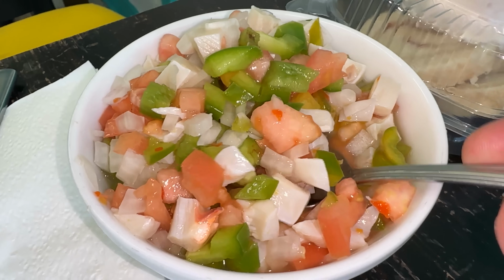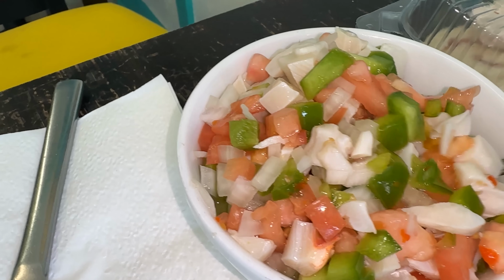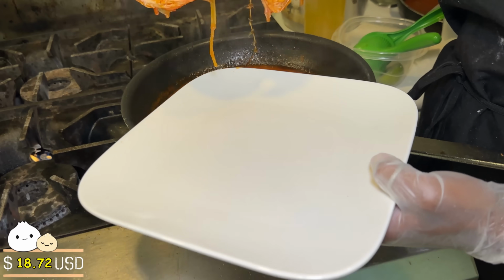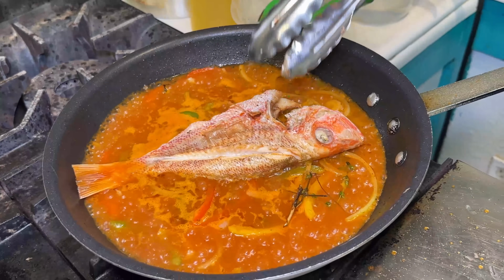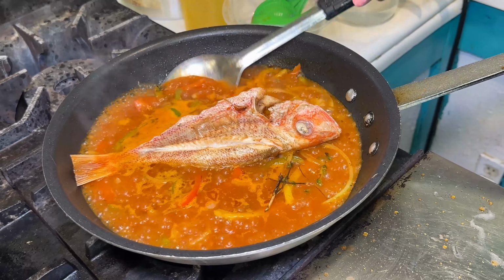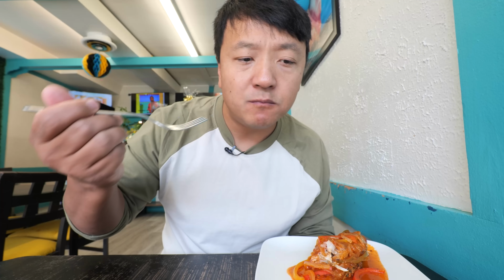By the way, these dishes are as authentic as you can get. Feels like I'm back on the island eating this stuff. And if you've never tried Bahamian food before, come here and get some. Trust me, you'll love it. And this is something I haven't had before. I had a fried fish before. This is the steamed fish. It's first fried and then cooked in this red tomatoey sauce with peppers and onions.